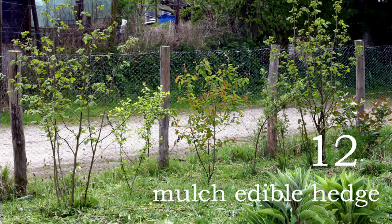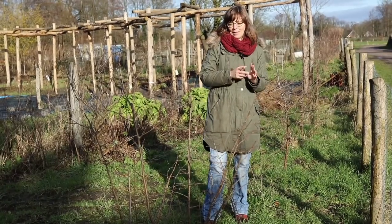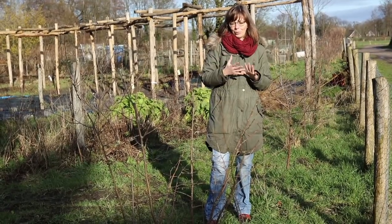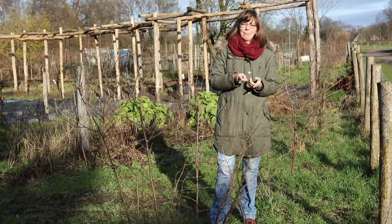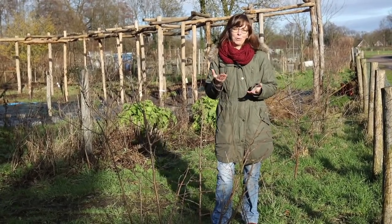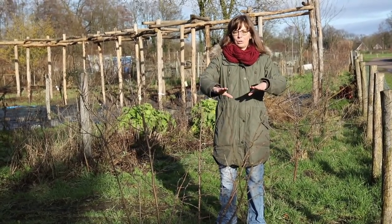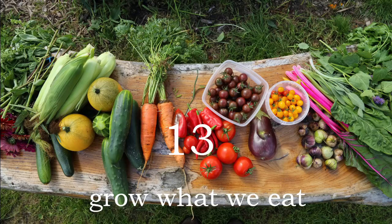Number 12, I want to mulch our edible hedge. We have planted a mixed edible hedge along the two sides of our property with plants like cornelian cherry, hazelnuts, juneberries, chokeberry, and other stuff, sea buckthorn. We planted the bushes 2 years ago, but we haven't mulched them then. Not because we didn't think it was a good idea to do so, but because we didn't have the time then. And I think that mulching around the bushes and suppressing the weeds should really help the plants to grow better.